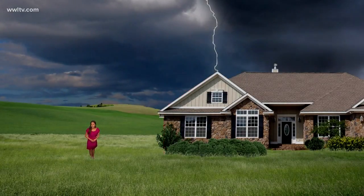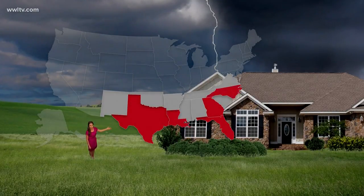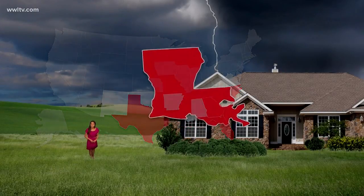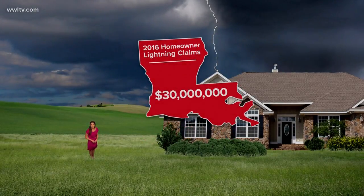The top 5 states for lightning-related house fires in 2016 were Florida, Texas, Georgia, Louisiana, and North Carolina. In Louisiana, homeowner lightning claims that year valued more than $30 million.